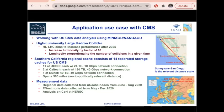Of the caching nodes in our regional cache, 11 are located at UCSD, 2 are located at Caltech, and 1 is located at ESNet in Sunnyvale, California. And what's notable about these disk capacities for the regional Xcache nodes is that the 2 at Caltech have around 7 times the disk capacity of the 11 at UCSD, which makes them interesting to study.